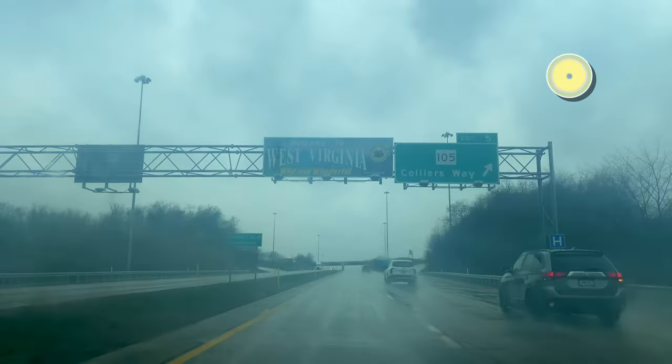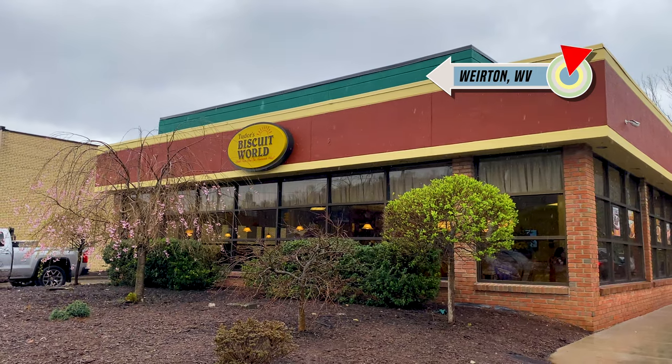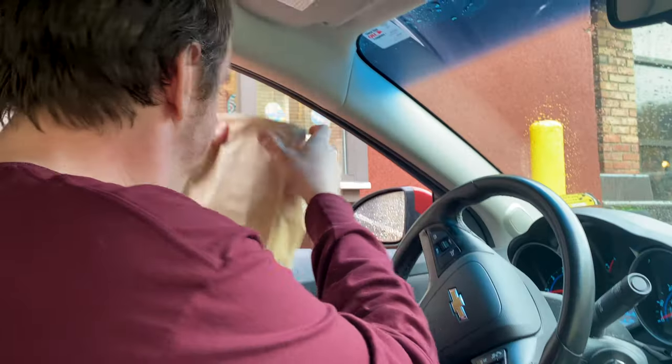Okay, first things first, Biscuit World. So, Tudor's Biscuit World is basically a fast food restaurant, but everything is served on biscuits.